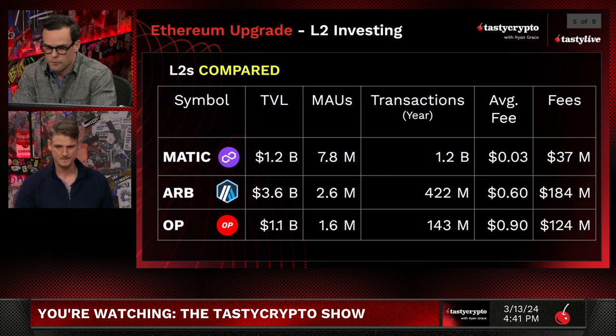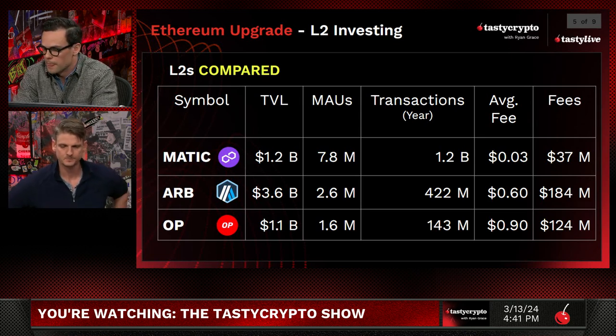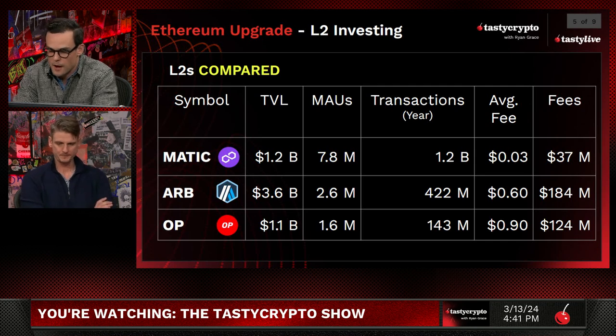But to walk through these, we've got Matic. The Polygon symbol is changing, but that's the current symbol. We've got Arbitrum. We've got Optimism here. TVL, that stands for Total Value Locked. There's the most right now on Arbitrum. Monthly active users, obviously Polygon has a lot more, and then you can see transactions, the average fee per transaction. Polygon's much, much cheaper than the other two.